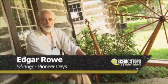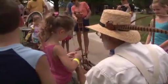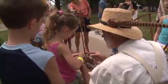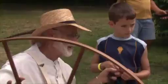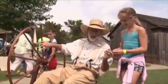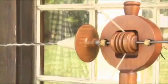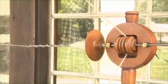When I do Pioneer Days, I will end up with groups of children, and we talk about the importance of spinning. And it's an interesting thing because we teach the kids the jobs that they would have had to do, and if you were lucky, about the time you were 8, you would learn to spin. So having that done gives the kids kind of a grip that it wasn't real easy back in settlers' days around here.